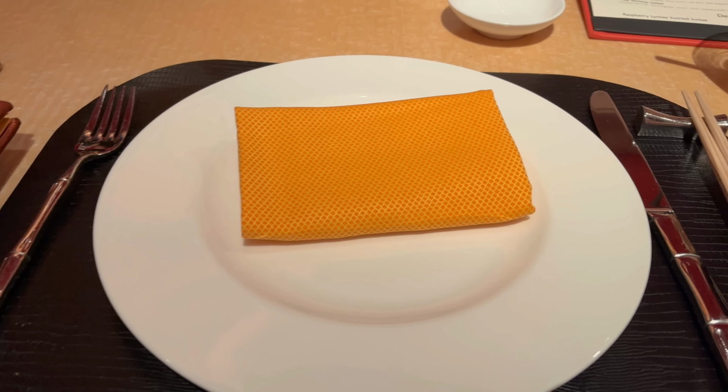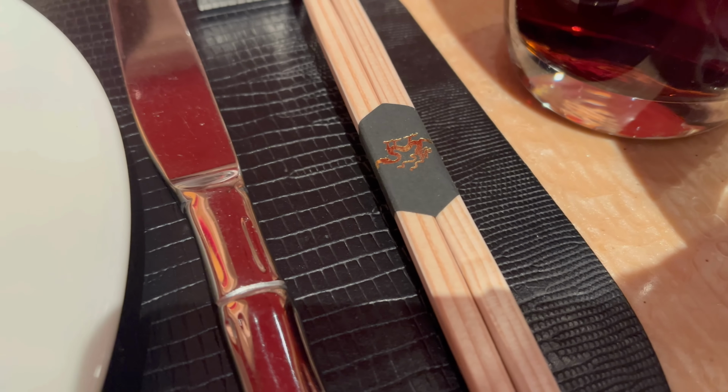I'll say another cool aspect here is the chairs. Kind of gives the feeling that everyone's in a booth. Upscale leather upholstery look here. I'm really digging the vibe. Check out this place setting, you guys. You've got this fancy chopstick holder, as well as the dragon symbol on your chopsticks here. Now let's go ahead and take a look at the menu.